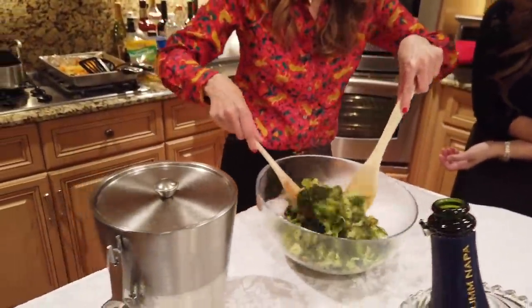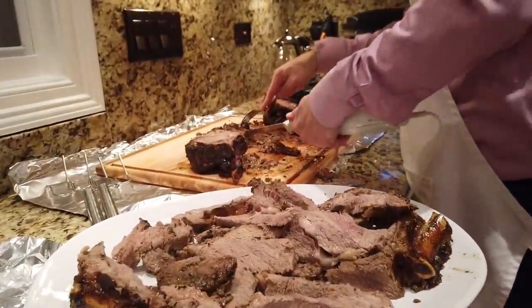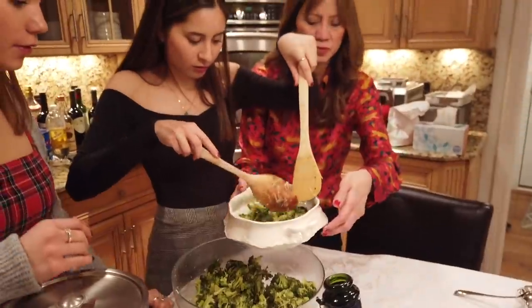Okay, so they are preparing our dinner. The lemonade. Ooh, the lemonade, the lemon. Broccoli. This isn't a lot. And Uncle Rich made the prime rib. Looks so good.